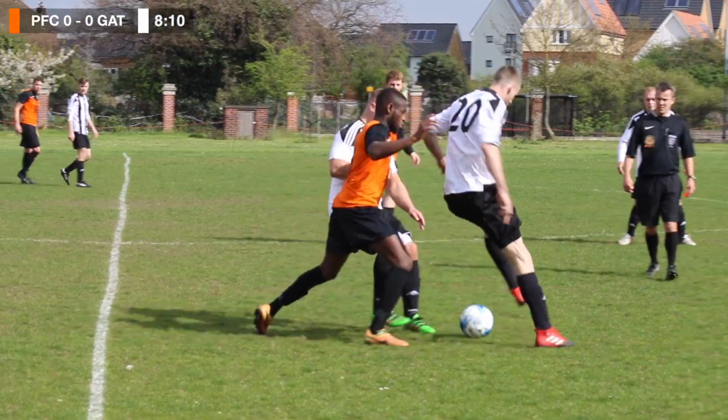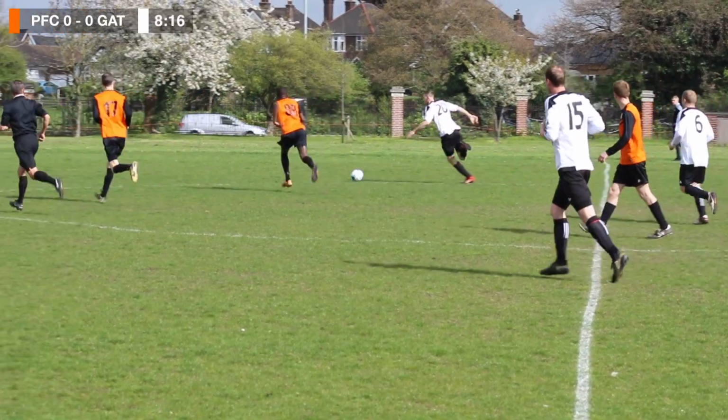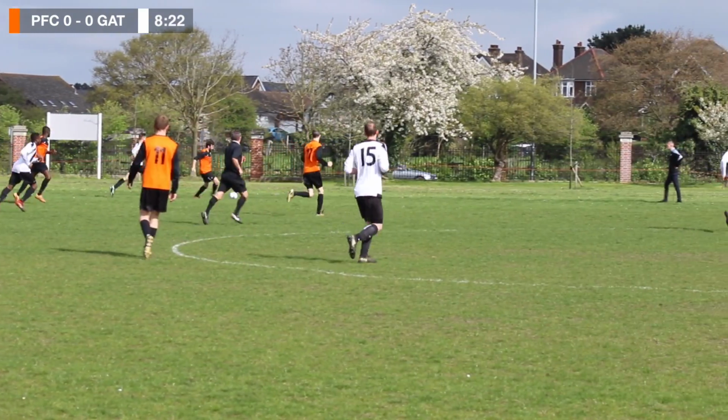Goal kick this time is taken by the number 4 as it bounces just past Elliot there, but Mike's there to take it down. But he's under pressure from 10 and 20. 20 gets the ball off of him as he skips past Luke as well here, and now he's got plenty of space to run into. You can see how quick he is here. Mike's struggling to keep up with him, but luckily for us, Tony's there to take it off of him and play it up the line towards Luke.